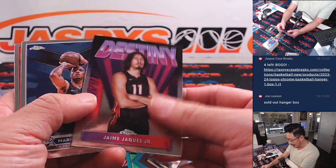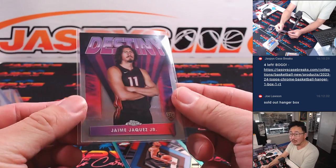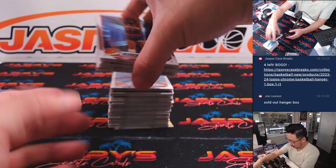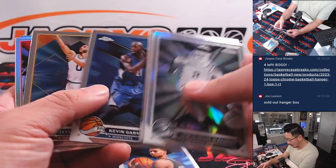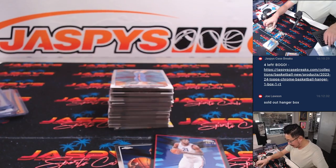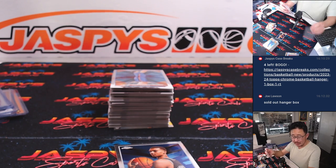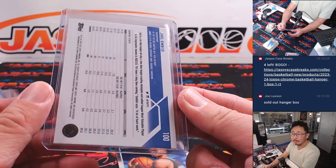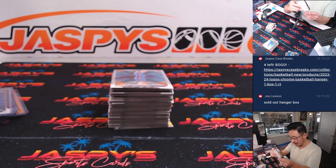Collin Sexton to 199. Jaime Jaquez Destiny insert for Matthew and the Heat. Which the Lakers would have picked him. I think they had the chance to. Got a base Wemby. Joel Embiid to 10. Nice. Joel Embiid black parallel to 10. That's going to be for Brian Wofford and the Sixers. Picked him up straight up. And a base Wemby for Brian as well.